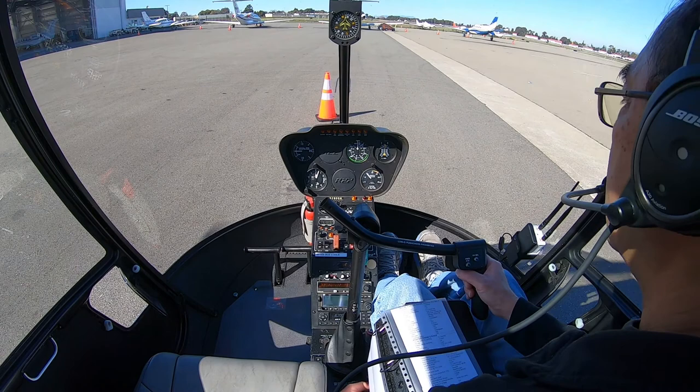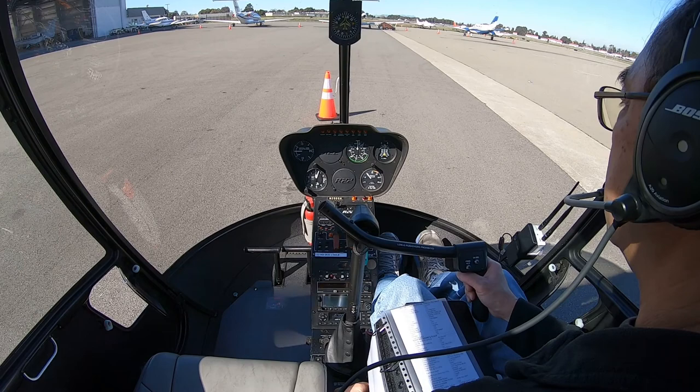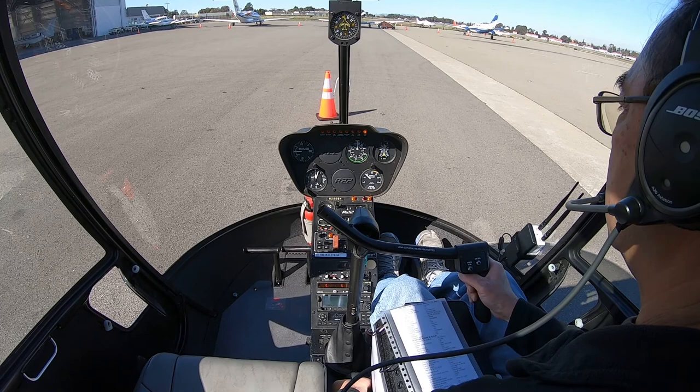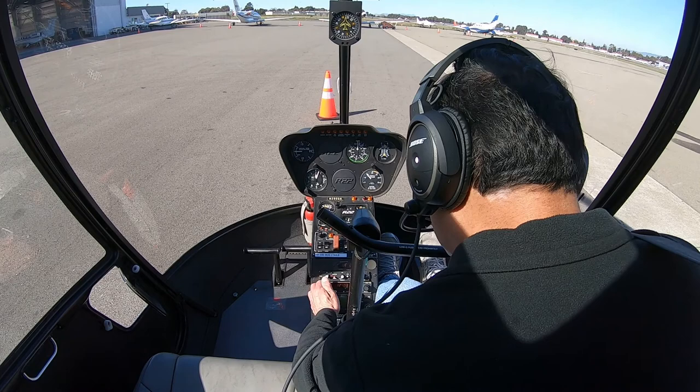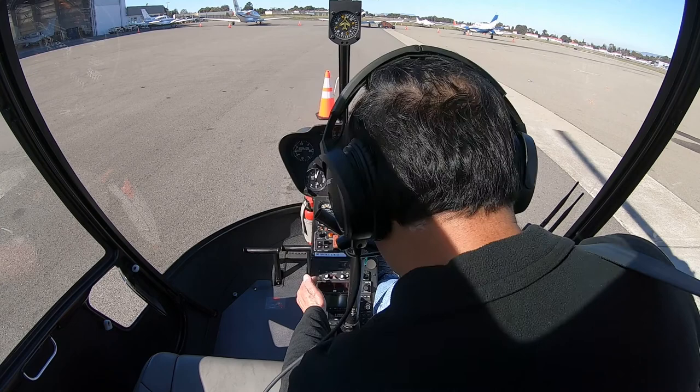All right, low rotor warning horn. That's good. Tower, Sky 5275, left Alpha, left downwind departure below 1000 till the 92. 5275, Hayward Tower, left downwind approved as requested. Runway 28 left, clear for takeoff. Clear left, clear for takeoff, 5275. Runway 28 right, clear for the option. Clear right, clear for the option.